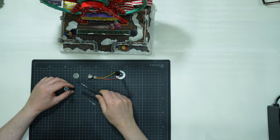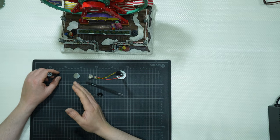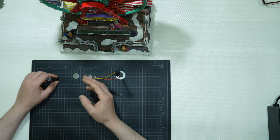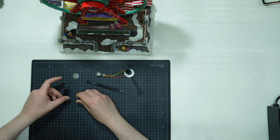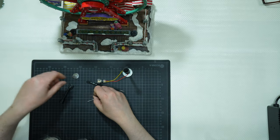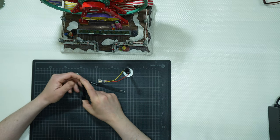Then I simply power all the street lamps in parallel, sorry, not in series, in parallel, with a 3 volt AC adapter. Okay, very, very simple. So I said to myself, why not try a solution like this one?